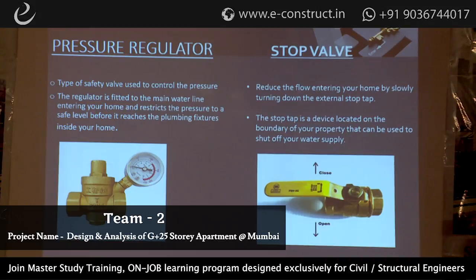Pressure regulator and stop valve are also provided since the overhead tank is located above 25 floors. A pressure regulator is given for every home, so that none of the plumbing fixtures will be damaged. It restricts the pressure to a safe level before entering the plumbing fixtures. And talking about the stop valve, for reducing the entry of flow to the home, we have provided the stop valve so that you can repair after shutting off the stop valve.